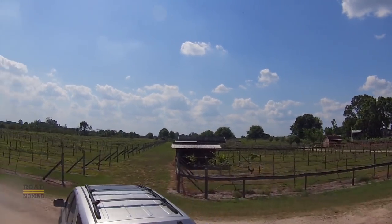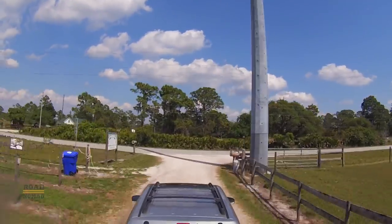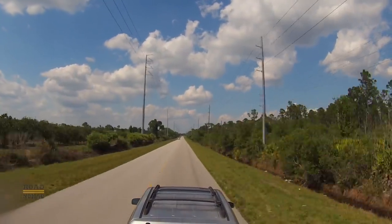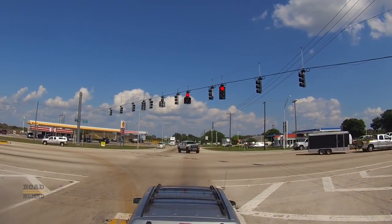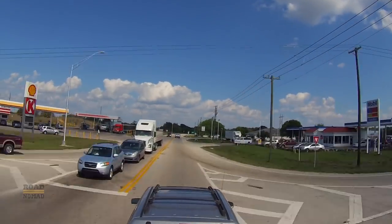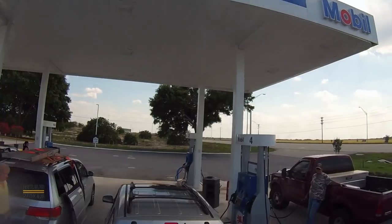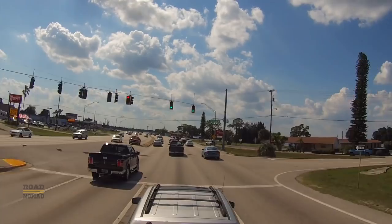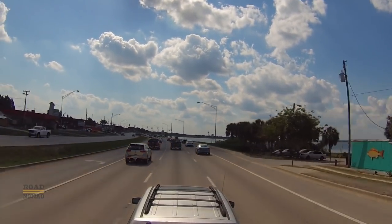Okay, we continue towards Orlando. We reach the intersection with US 27 and we are going to refuel one more time at this gas station, which, by the way, has become one of our favorites along US 27. They have excellent dark roast coffee.